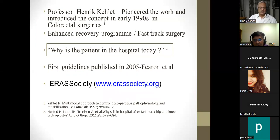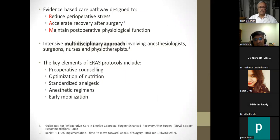So these guidelines were first published by Fearon et al. in the year 2005. And likely as Sir said, a group of surgeons from various parts of the world came together to form the ERAS Society, and they have developed protocols for various surgeries, head and neck, bariatrics, stomach, gastrointestinal. You can find them all on www.erassociety.org.